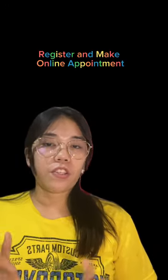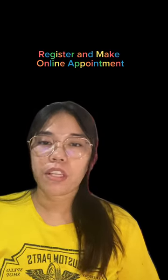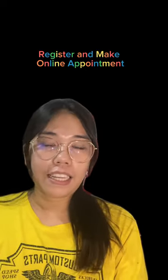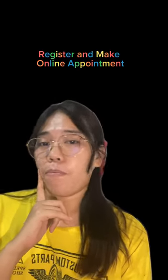So, bago po tayo pumunta ng PRC para sa renewal ng ating license card, make sure tayo ay nakapag-register and make online appointment. Take note guys, hindi po sila tumatanggap ng walk-in applicant. So, make sure nakapag-online tayo at nakapag-register na din, okay? So, paano nga ba mag-register at make appointment online?